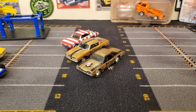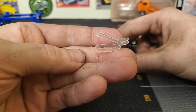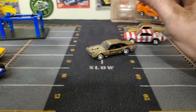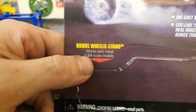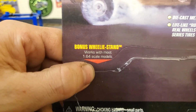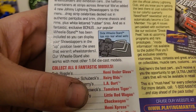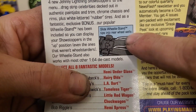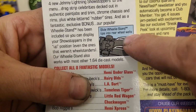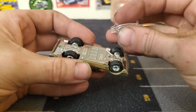And I will show you as well, before I forget, before we get into the box or card, this came with this little thing, the wheel stand, or wheelie stand, excuse me. And it says on the box, bonus wheelie stand works with most 1/64th scale models. So not just this one, most 1/64th scale. So don't be surprised if you start seeing a lot of thumbnails for videos of cars doing wheelies. As you can see, slide wheelie stand tips into rear wheel wells. So I'll go ahead and give you a demonstration of what that should look like.